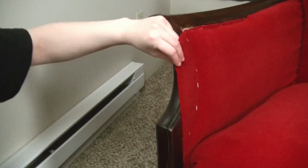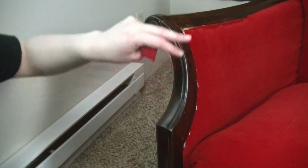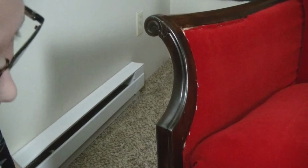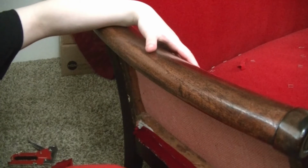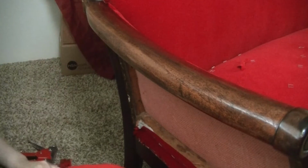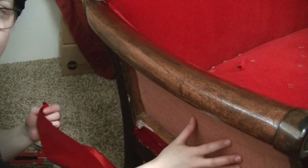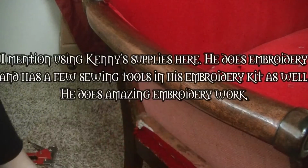Okay, so I got as tight to the frame as I possibly could, so now I'm gonna trim away the excess with Kenny's very handy fabric scissors. So now I'm gonna work on stapling the other side, and I'm gonna tighten it down and tighten it in the back as well. All right, so now the inside right panel of my couch is completely secured, covered, and fastened in place. So now we're going to cover up this side panel with this piece of velvet, and that side will be totally done, and I'll do the same thing with the other side.